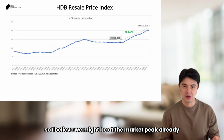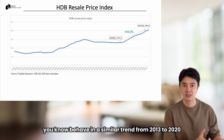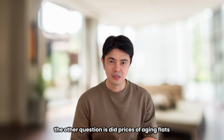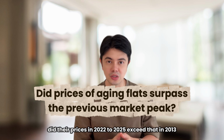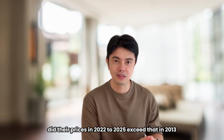So I believe we might be at the market peak already and prices might stabilize or behave in a similar trend from 2013 to 2020. The other question is, did prices of aging flats then behave in a similar fashion? Did their prices in 2022 to 2025 exceed that in 2013?